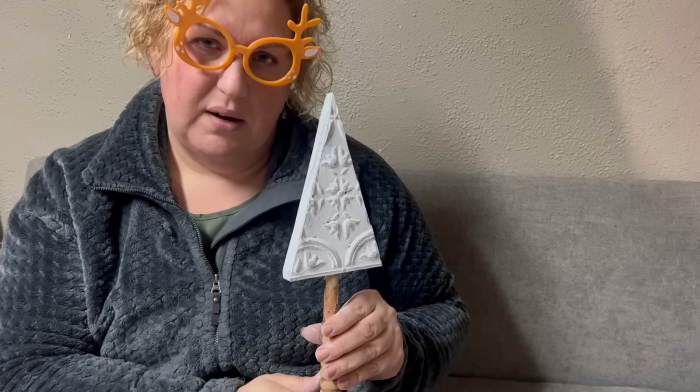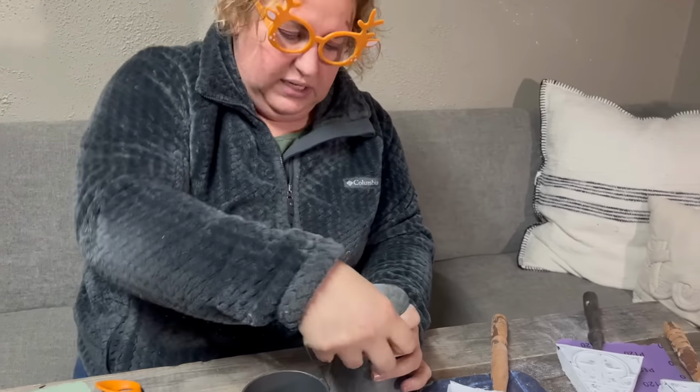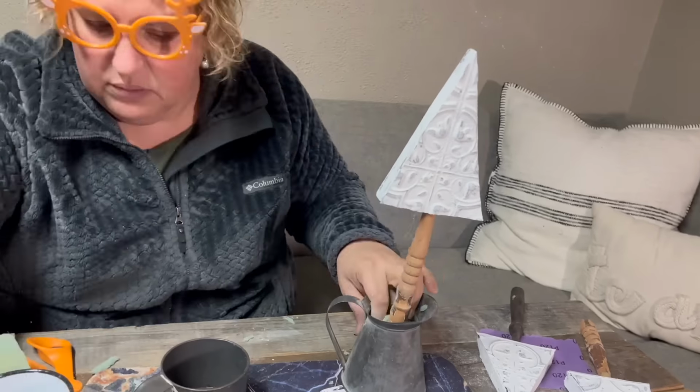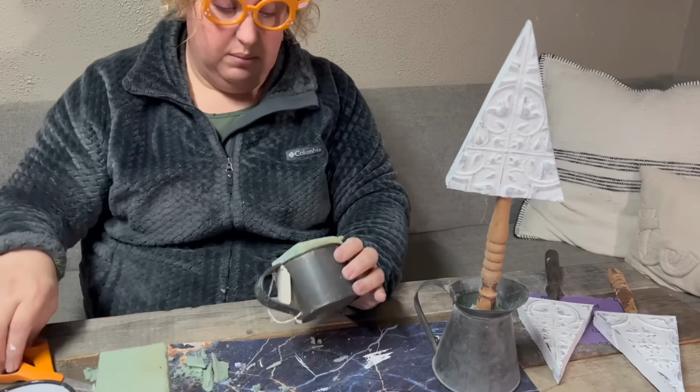Muscle. Yeah. And then we're just gonna do that with the other two, and then we'll see you guys back to put them in pots. From there, Jenny took a little styrofoam, put it in our little pots that we were going to use, and she stuck the spindles right into that foam.